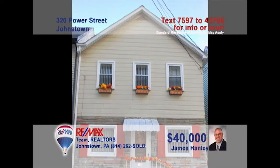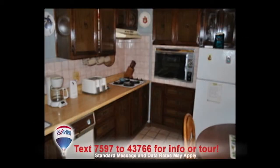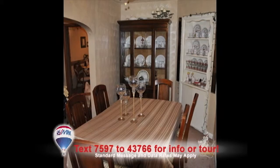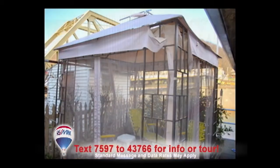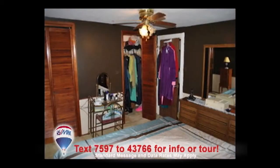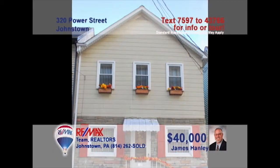Cambria City is where we'll find this affordable family home presented by Jim Hanley. Wood cabinets and ceramic tile accents are some of the features of the eat-in kitchen. Gather for more formal meals in the dining room with built-in hutch. Catch up with friends in the comfy living room or head outside to the gazebo for river views and fresh air. Rest in comfort in one of the three bedrooms. Newer carpet and windows too. Contact Jim right away for all the details.